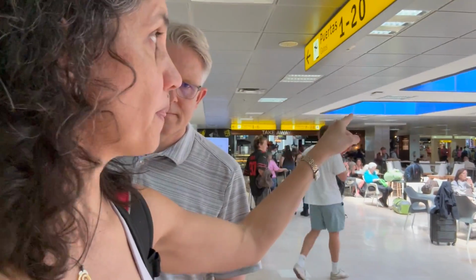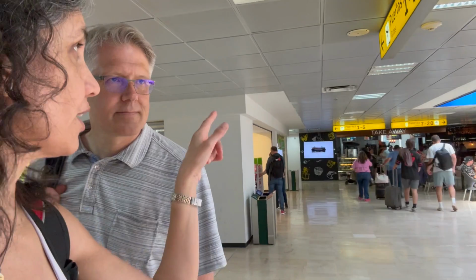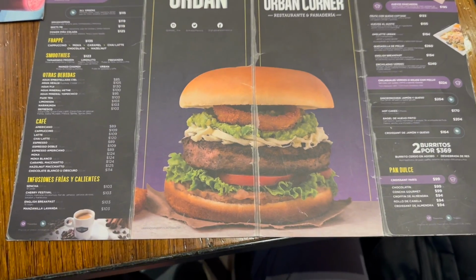Oh, and then right now, as of 2024, there's two different gates. You've got the gates 1 through 6, I shouldn't say gates, but sort of two like arms. So most people usually for the international flights are going down 7 through 20. And then most of your local flights, right there, are usually gates 1 through 6.